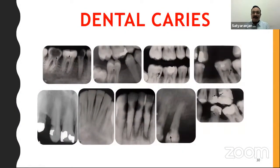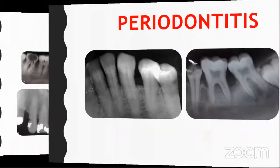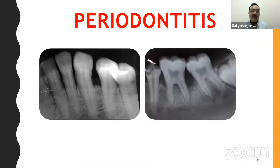So coming to dental caries, we all know demineralization occurs. So you will definitely have coronal radiolucencies or radiolucencies which are seen on the root. Basically, you have to appreciate whether these radiolucencies are approximating the pulp or not, because that determines whether you are going for restorative treatment, minimally invasive, or you are going for endodontic treatment. So your diagnosis, treatment there. Similarly, the crestal bone, how it is present, also determines the disease.